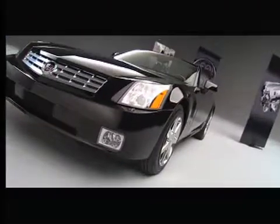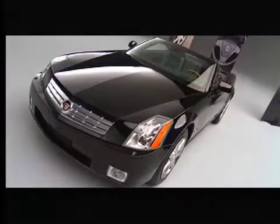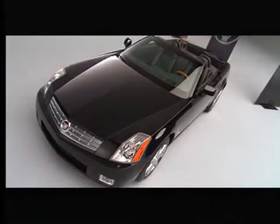You look at the way the XLR is built, it's a combination of the very taut lines. I liken it to a comparison to a bow and arrow. When it's pulled back, there's a tension and a direction and an energy about it.